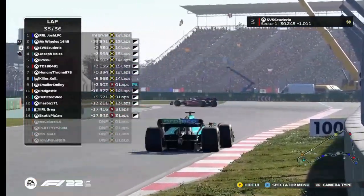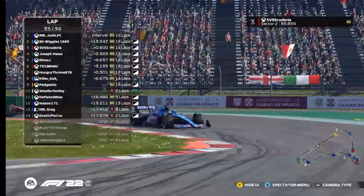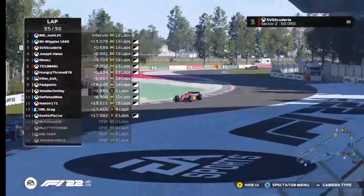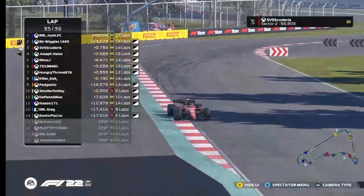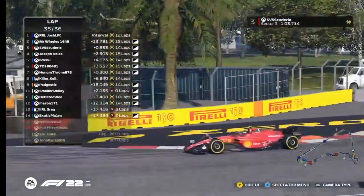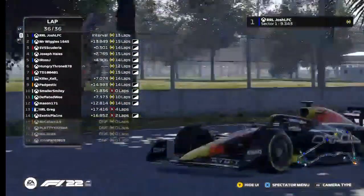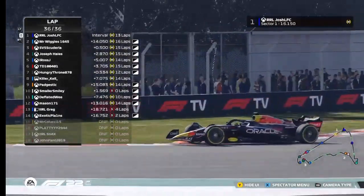Smaller Smiley putting a set of soft tires on his Haas car, which drops him back to P10, just behind Padge. Josh coming into the last corner to go onto the flying lap. So Josh currently in first, got a real big gap to Mr. Wiggles.